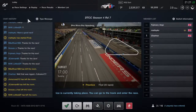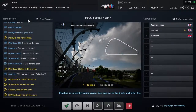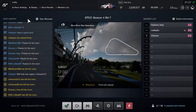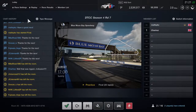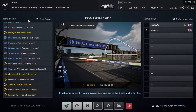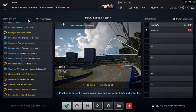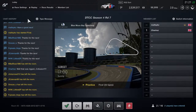So that was round 7 of the DTCC. Brilliant race, the first race at the Oval. I think we'll have to do those again. Next race will be in 2 weeks' time, back to the usual sort of track, not an Oval. We'll be back at Bathurst, the legendary track down in Australia, over the mountain, and that's going to be a great race as well.